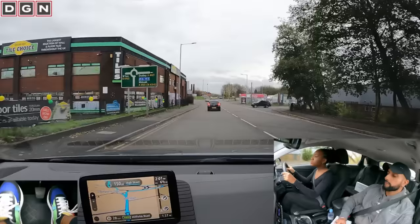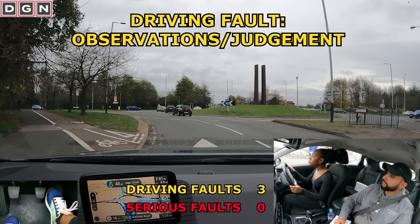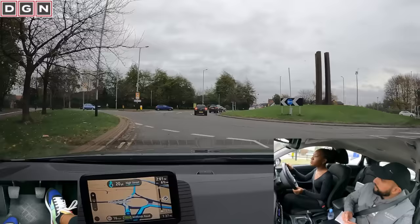When Jamila enters this roundabout, there is a vehicle approaching from the right. That vehicle isn't too close, but if that driver decided to speed up, then this would have been a problem. I wouldn't advise taking the risk. But if you are going to take a gap like this, then make sure you're not too slow when accelerating. Exit. Then take the third left.